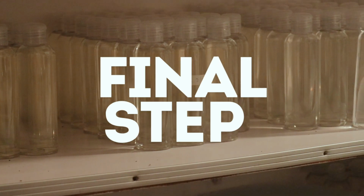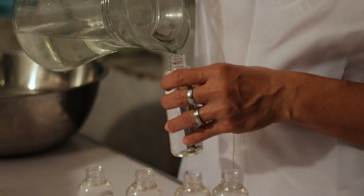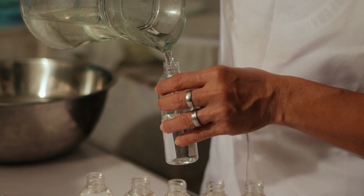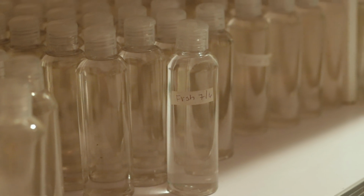And the final step, step 9, is packaging. Finally, we bottle up this liquid gold, sealing in all the natural goodness. No chemicals, no additives, just pure virgin coconut oil straight from the source. And that's how virgin coconut oil is made, from tree to bottle. This is how you get the freshest, most natural coconut oil.